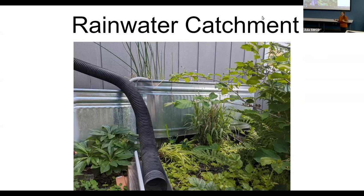One of the things that we do is utilize the resources we have when we have them and try to create closed loop systems. And a portion of that is rainwater catchment, even in a desert climate.